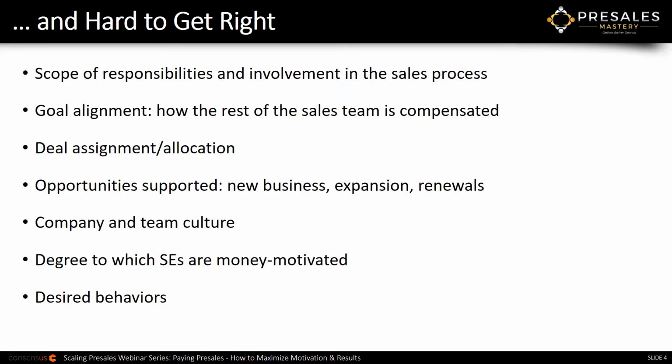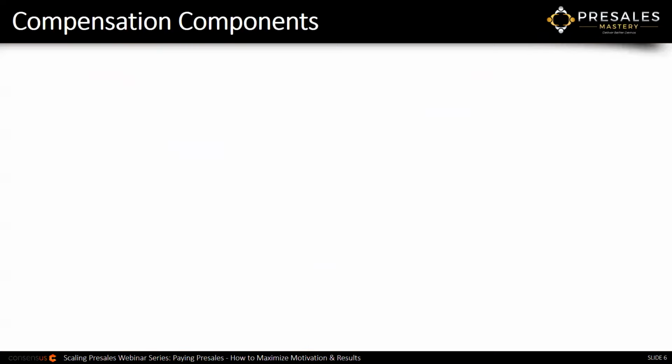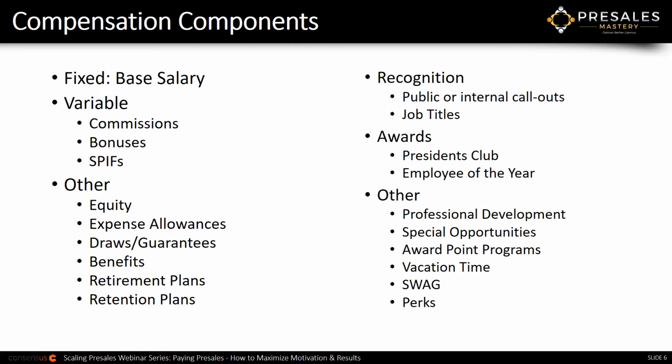Okay, so now we know why we're here. Let's get into some of the basics. We're going to mostly focus on the financial components of compensation for today's discussion, but it is important to recognize that there are lots of intrinsic or non-financial motivators that you can reward employees with that can enhance, or in some cases even replace, the need to offer more money elsewhere.